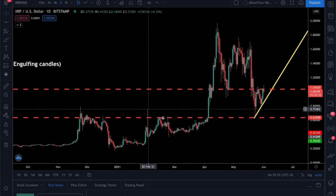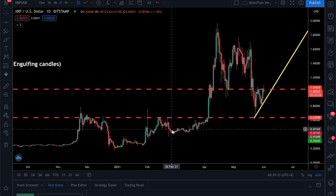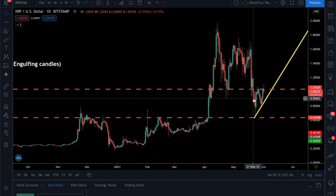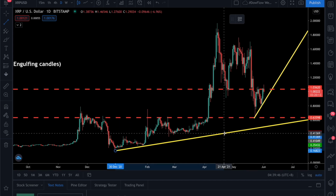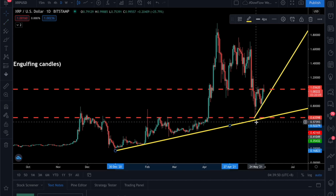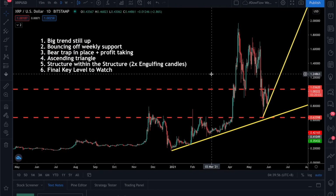Okay, so right here we have the swing high, then we have the swing low, and then we have the higher high. This was the recent swing low, and as you can see, price has still not yet violated this swing low. In fact, if you were to draw a trend line, something like this, you can see that this trend line is still not broken as well. So for this reason, the big trend is still up, and I still think that you should be buying Ripple.